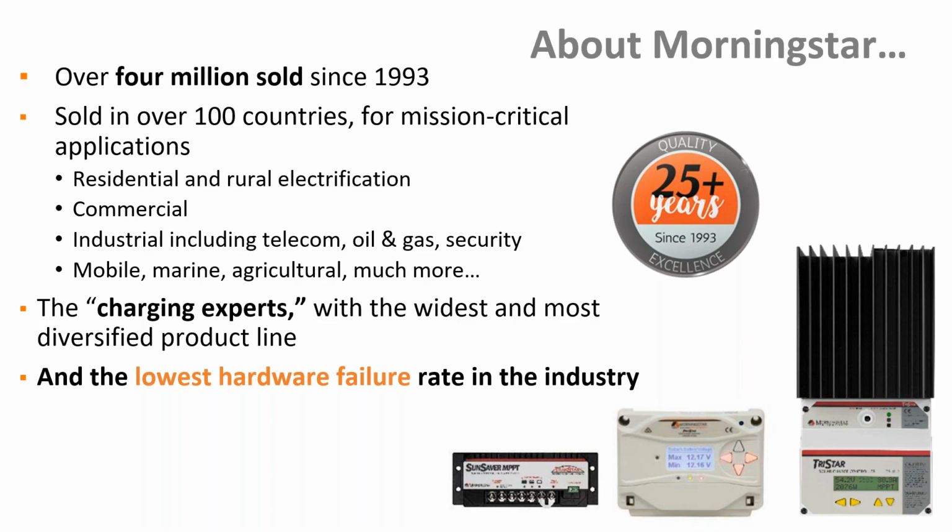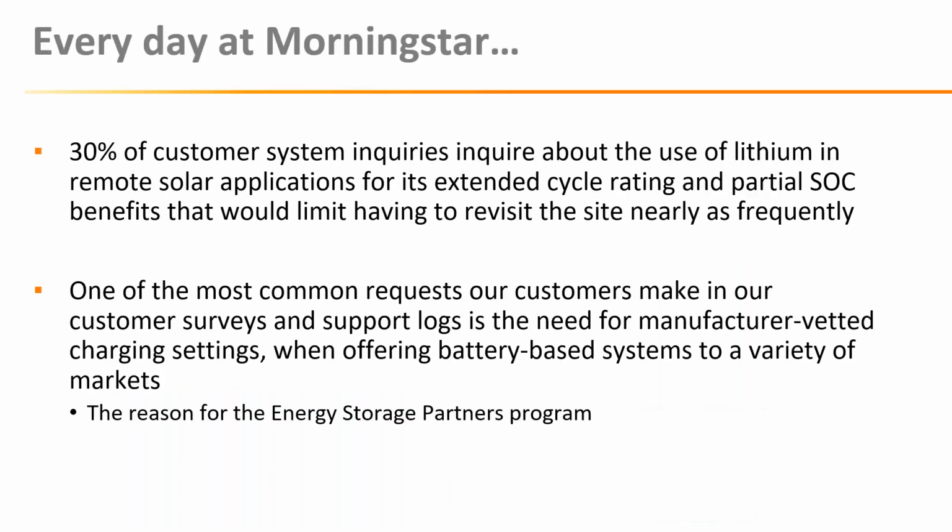First, 4 million products installed in the field since '93 when the company was conceived. And we have global reach over 100 countries where we represent mostly battery charging and inverter products in mission critical applications. We've got a pretty diverse area of expertise in residential, rural electrification, commercial, and a variety of industrial and telecom applications. We like to think of ourselves as the charging experts when it comes to the choice of battery settings for a product. And in terms of hardware failure rate, we are proud to say that we have some of the lowest in the industry.